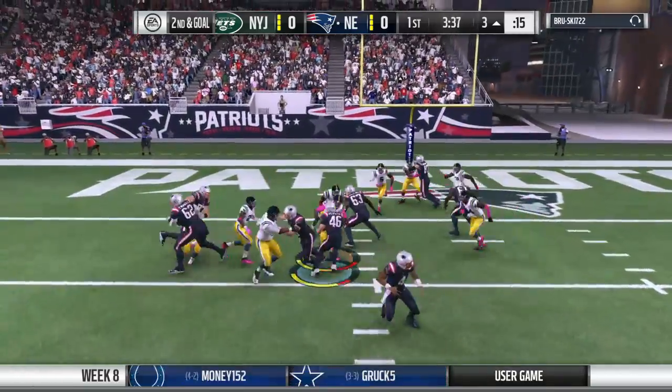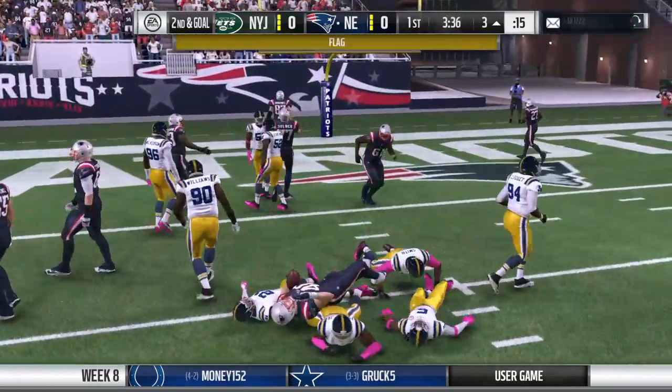And from the 3 now, it's 2nd and goal. And he is going to lose yardage here.